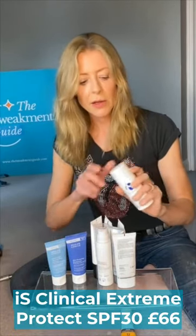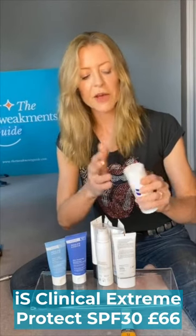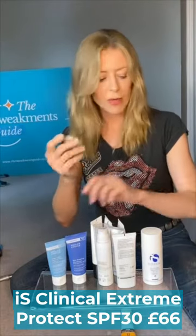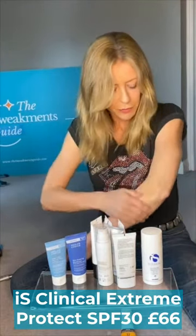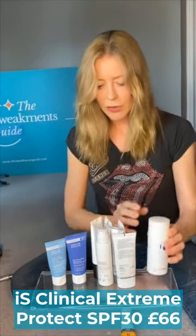This is quite a thick formulation. I find this really good if I know I'm going to be spending a lot of time outside. It's thick, creamy, it's really protective feeling. I haven't put some sunscreen on already, but you feel really secure with that one on.